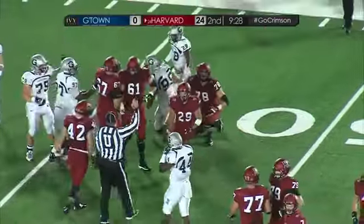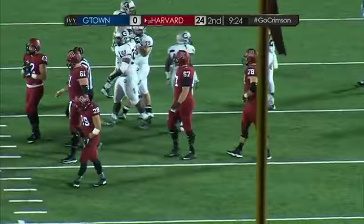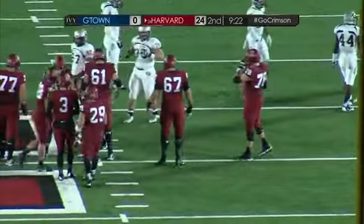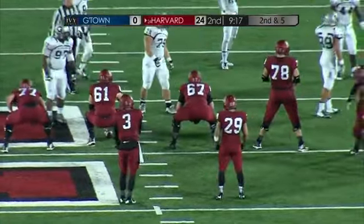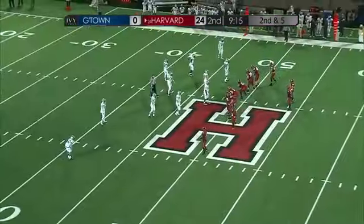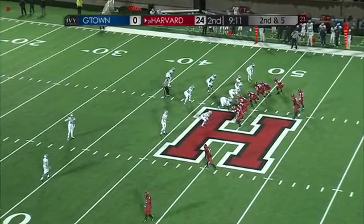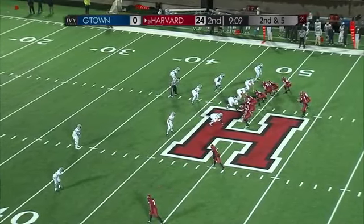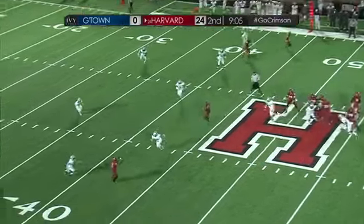Stanton gets across midfield to the 49-yard line of Georgetown. A gain of 5 for Stanton, who's already nearing 100 yards, has 86 on the day thus far. Second down play from the 49-yard line.